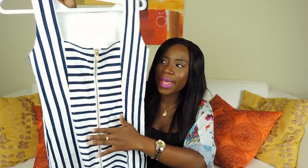The third option is this dress. I love this dress. This is from H&M. It's a navy blue and white striped dress. It has this visible gold zip at the back. It has a cutout here, and it's so form fitting. Like it hugs those curves.